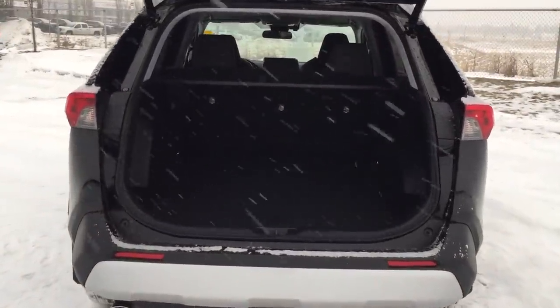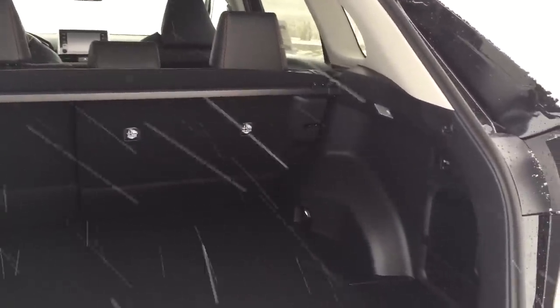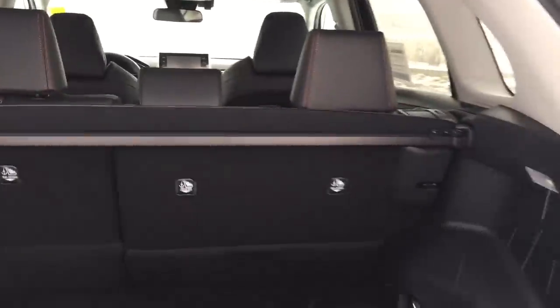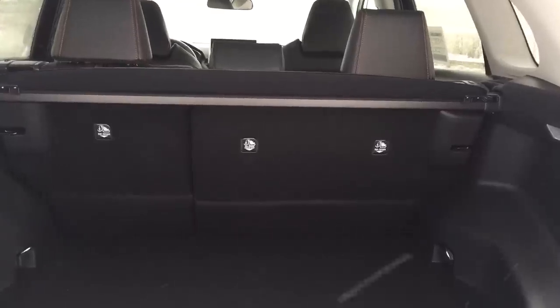Now, taking a look just in the rear cargo space here, you have an additional 33 liters of volume in the back here, which is definitely helpful, especially if you do go on a lot of trips and you do need the cargo capacity. However, if you do need some more additional space, you can actually fold down that 60-40 split rear seat just in case you don't have any additional passengers.